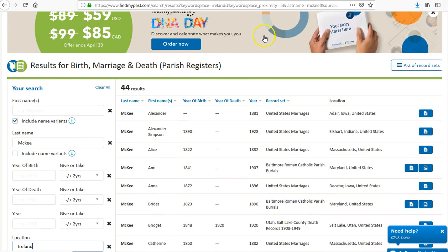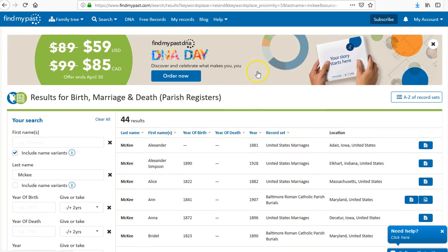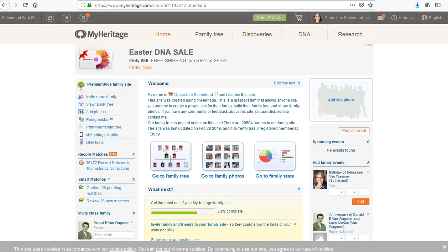But this is, like I say, if you're going into Ireland and you're wanting to do Ireland research and you want to do DNA and you want to have a good research site that you can have your tree on, Find My Past is a really great place, and it looks like right now they've got a $59 DNA test that you can take, which is awesome. That's a good price. They're normally around $99, so that's not bad.